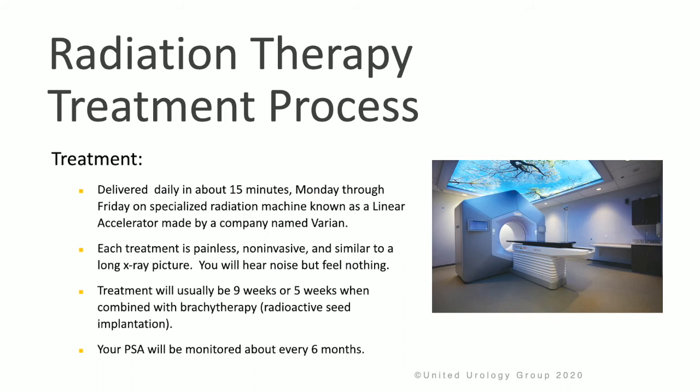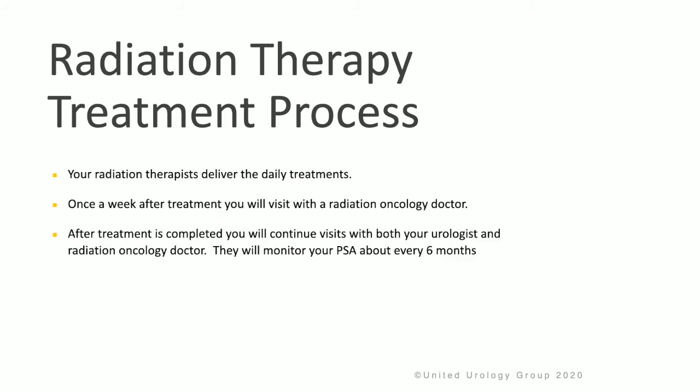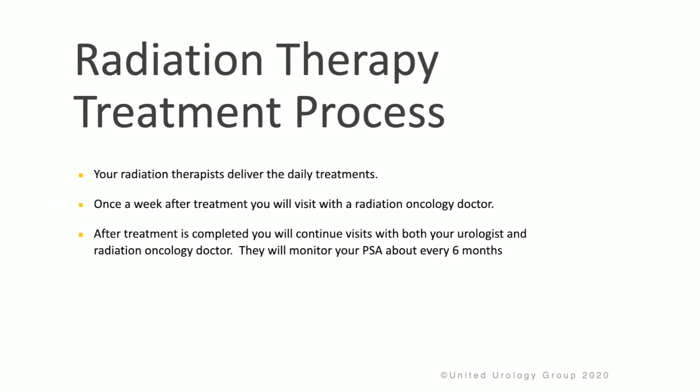Your PSA will be monitored every 6 months. Your radiation therapist will deliver the treatments daily. Once a week after treatment, you will visit with your radiation oncologist. After treatment is complete, you will continue visiting with your urologist and your radiation oncologist, who will carefully monitor your PSA about every 6 months.